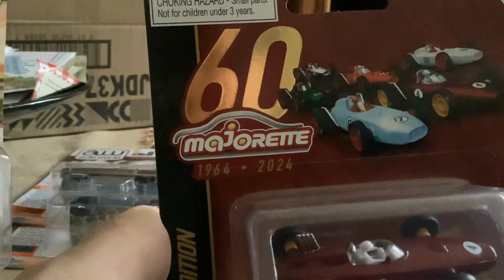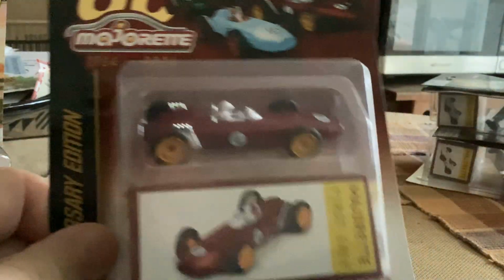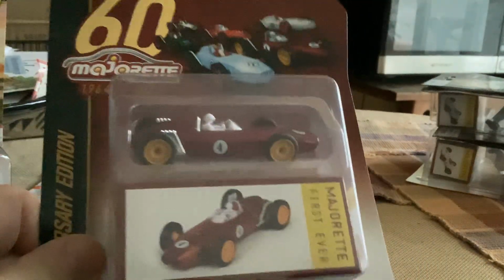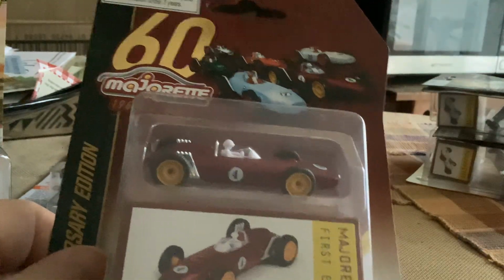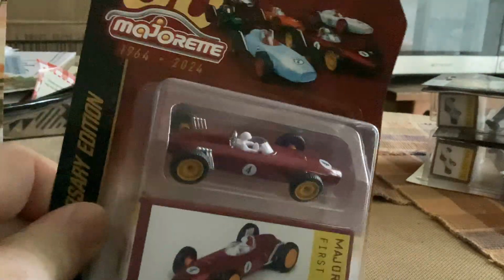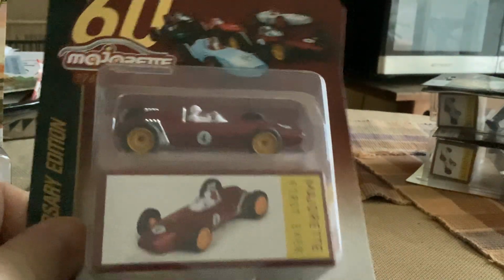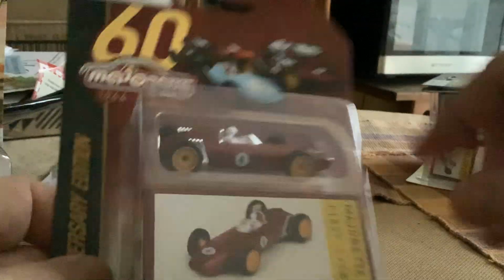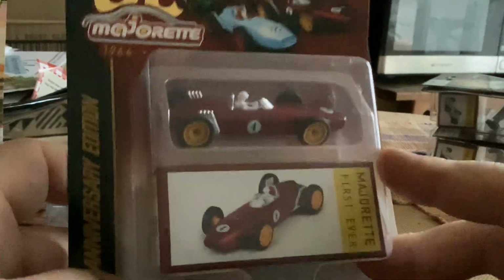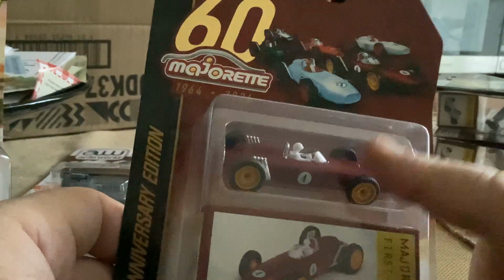Okay. In any case, let me know what you think, what you liked, what you didn't like, and please, if you could, tell me something about Majorette if you know. Anything at all. It doesn't matter if it's about these cars or Majorette in general. I believe it's a French, or was a French company. Still could be for all I know. Okay, that's it.